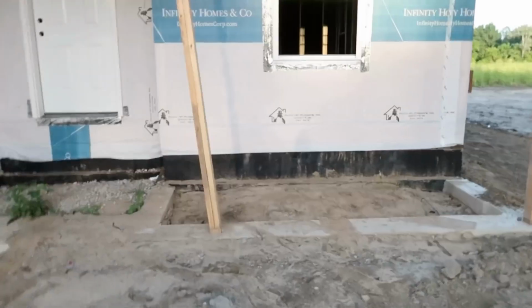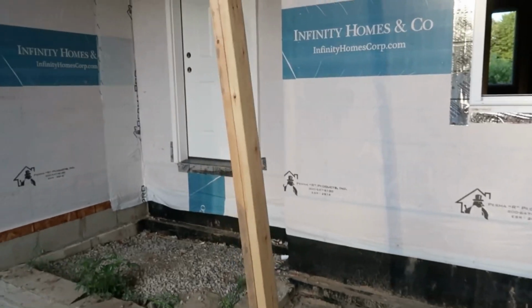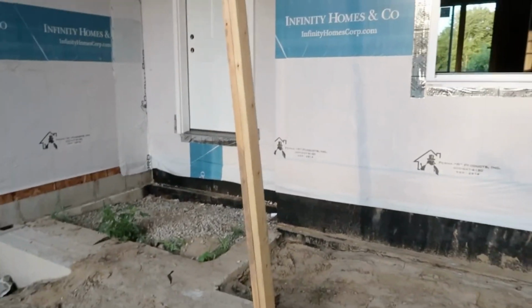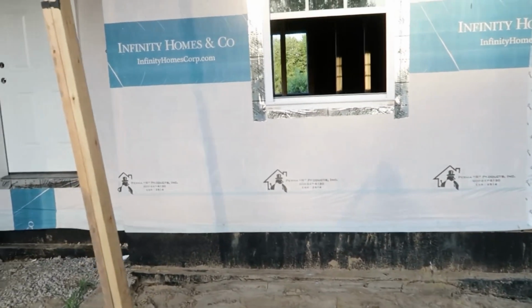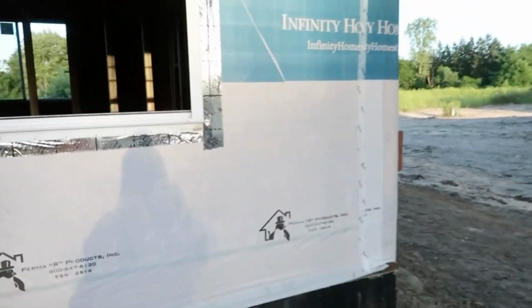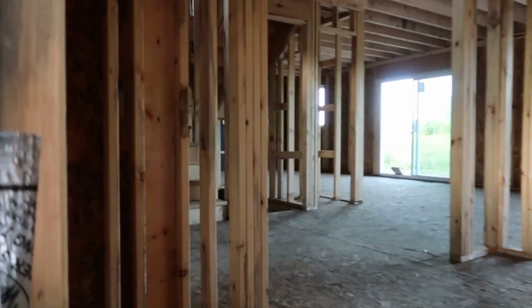Supposed to be right here. Yeah, it's gonna be a longer porch. No, it's not gonna be just right here. A whole porch right here. Yeah. I wanna see if I can look through this window. Can't go in. No, can't go in yet, because we don't know if it's safe to walk in yet.